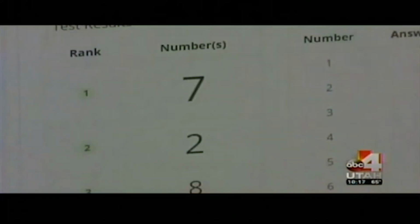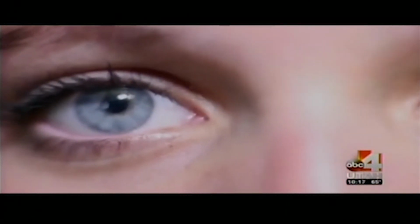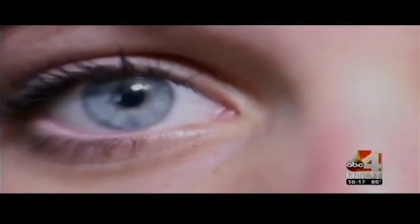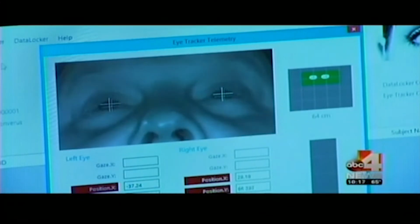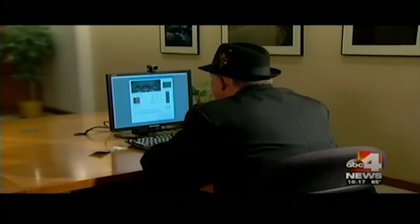Telling the truth or lying can be based on your eyes and your pupils and the pulsations of the blood vessels and the movement. You think, how is that possible? But after watching it spot the lie time after time, he became a believer. And this tool is very impressive in delving into those aspects of their lives that maybe they weren't quite as truthful with on their application process.